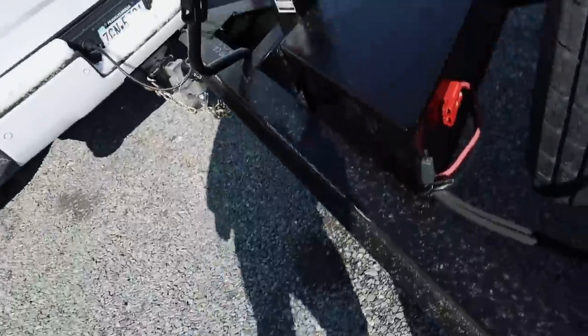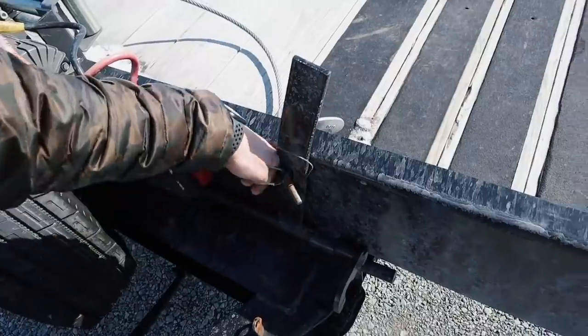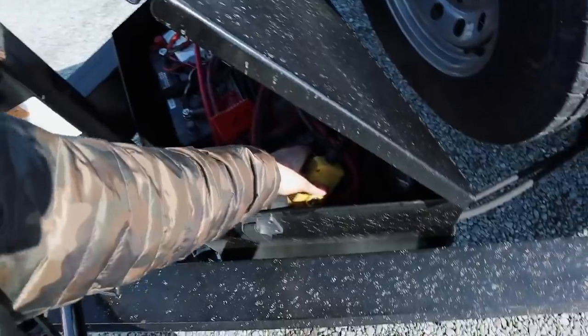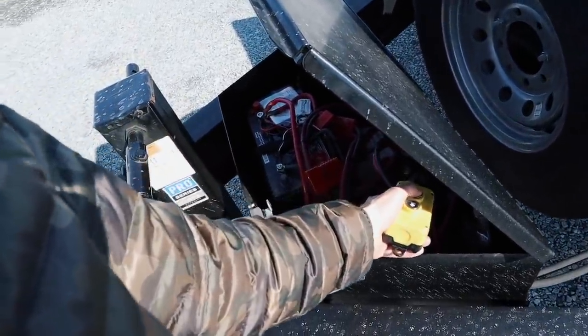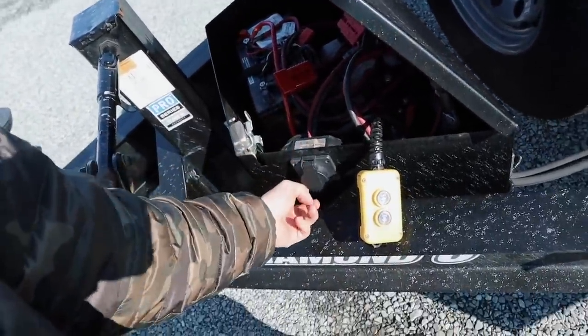It's a great day. Let's see if the battery's got some charge in this thing. Upsy daisy. Nope. No charge. Looks like we're gonna have to plug her on in here.